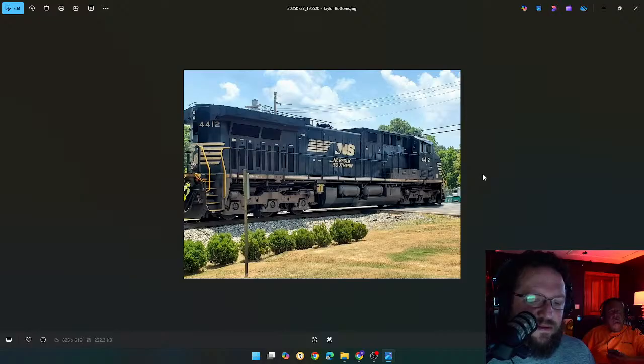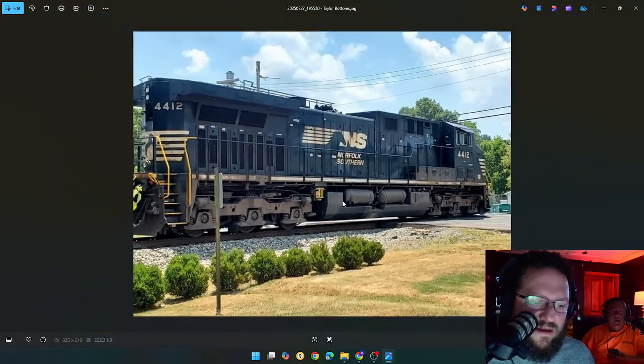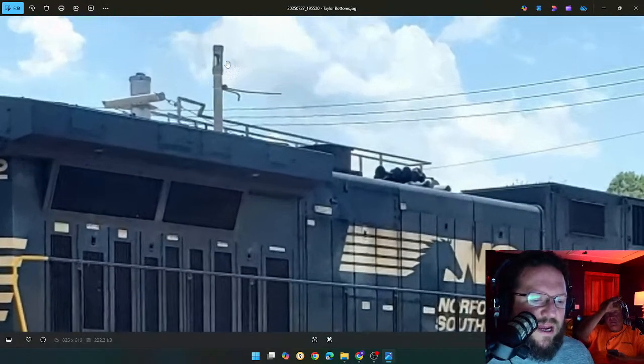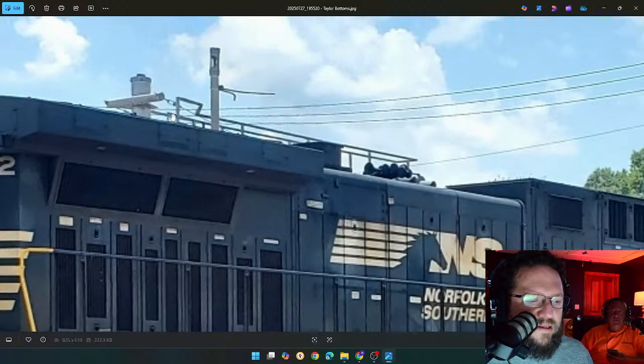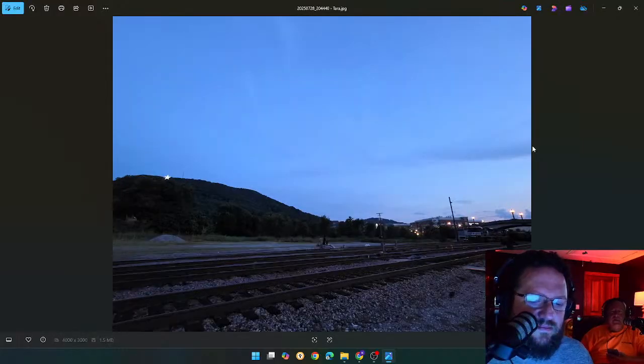4412. In a picturesque little location. I don't know where that is, but it looks like a great rail fanning spot. I agree. We should find out where that is and put that on our podcast. Also, it's got gates because you can see the little gate thingy up there. And then whatever that is. It's a ringy thing. Yeah. A gate thingy and a ring thingy.